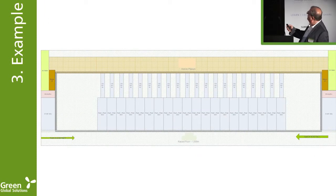Again, another view, looking at it from the other angle. Again, you can see the raised floor. We're looking at it from the sides, so the rows of these cooling systems.